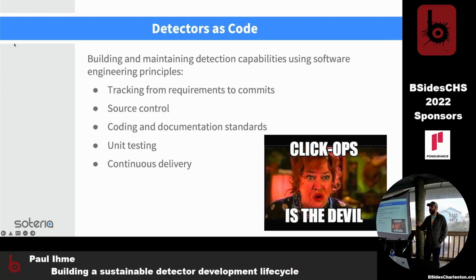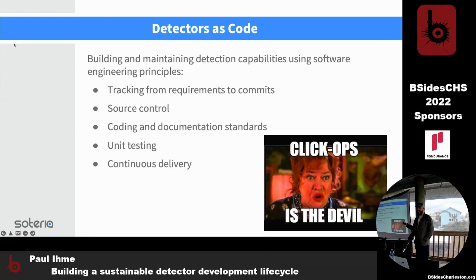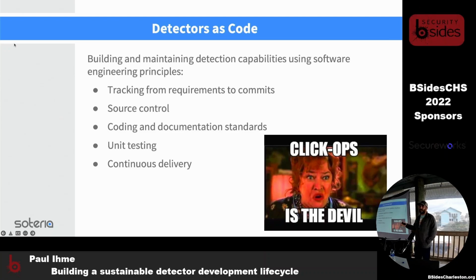You can do some unit testing, and you can do some continuous delivery type of stuff. So all of this is really trying to implement these capabilities that software engineers have been doing for years, right? Like CI/CD is the buzzword that everybody uses, and usually people are doing continuous deployment, not necessarily integration. But the software engineers have been doing this forever, and there's no reason why your security operations team shouldn't be doing the same thing, because it works and it fixed a lot of problems.